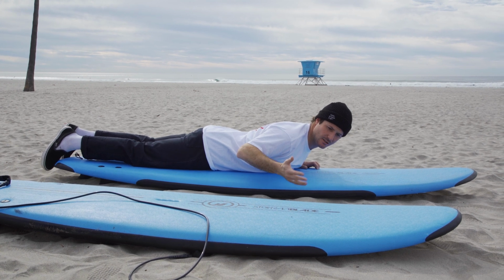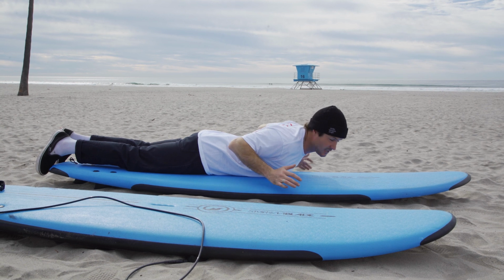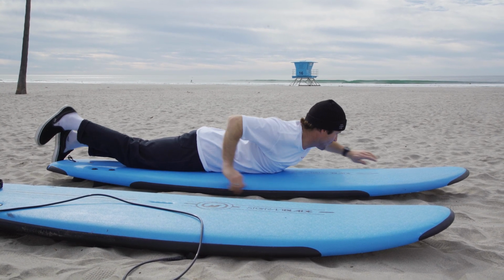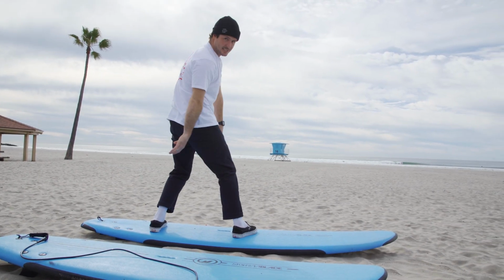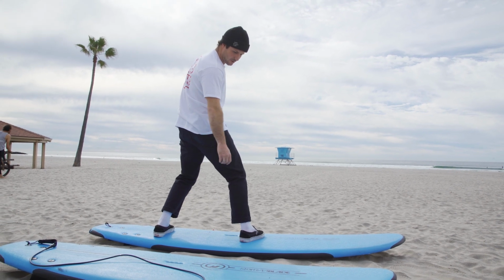So like I said, there's a few different ways of standing up. If you see the more experienced surfers that have the control, they have the strength, they do what's called a pop-up, okay? Which is a paddle, paddle, paddle, pop up straight to your feet. Like I said, that takes a lot more strength, a lot more balance, and is a bit more difficult, all right?